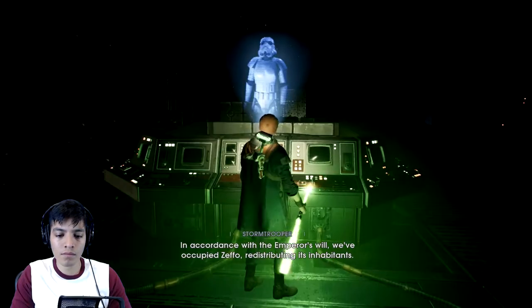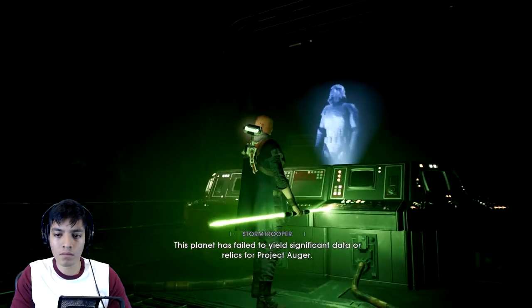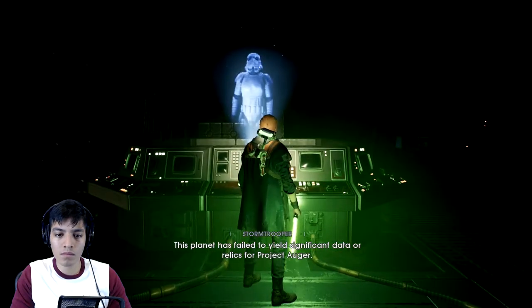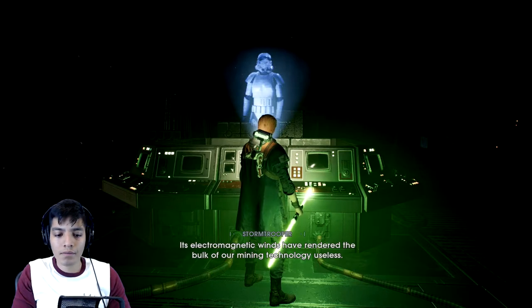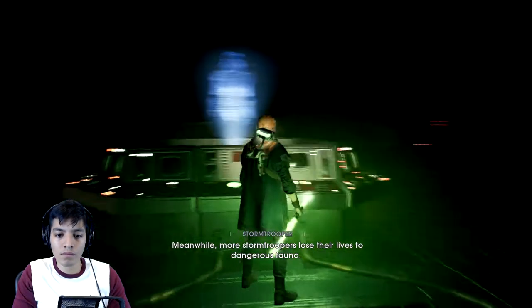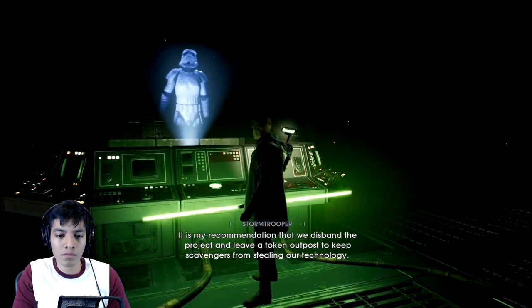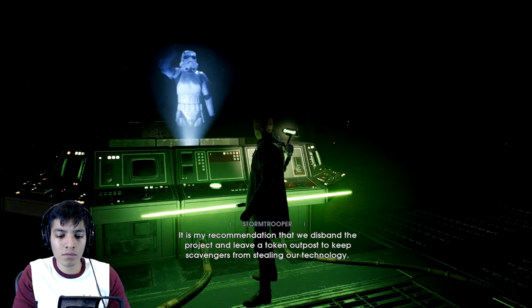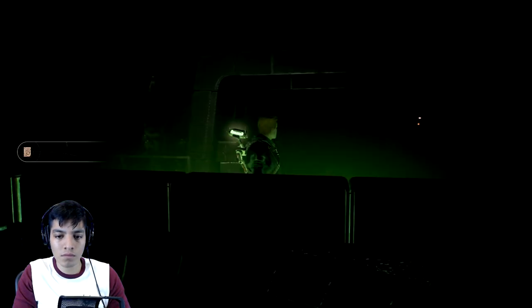The Emperor's will, we have occupied Zepho, redistributing its inhabitants. This planet has failed to yield significant data or relics for Project Augur. Its electromagnetic winds have rendered the bulk of our mining technology useless. Meanwhile, more stormtroopers lose their lives to dangerous fauna. We will not be able to fulfill our directive here. It is my recommendation that we disband the project and leave a token outpost to keep scavengers from stealing our technology.